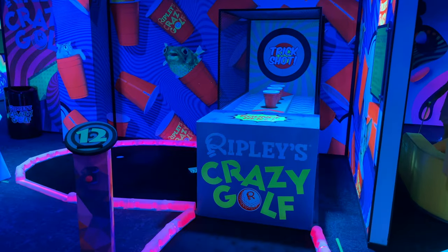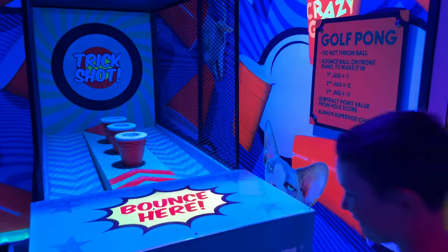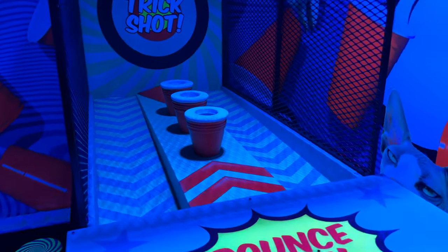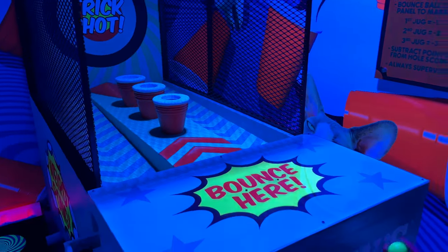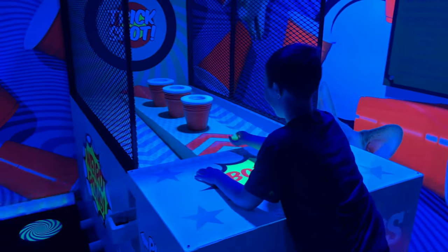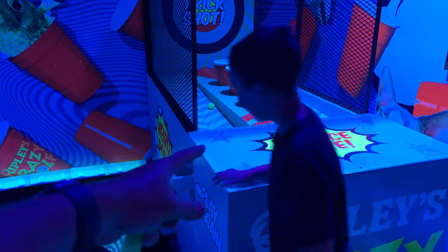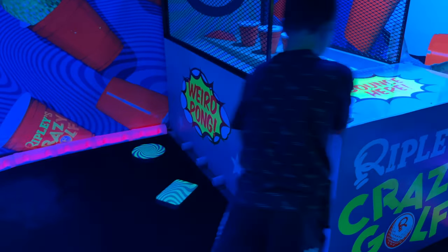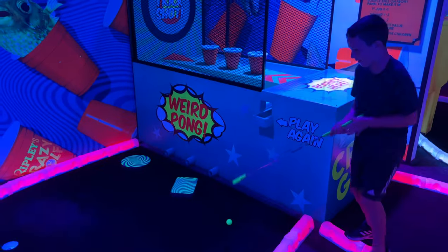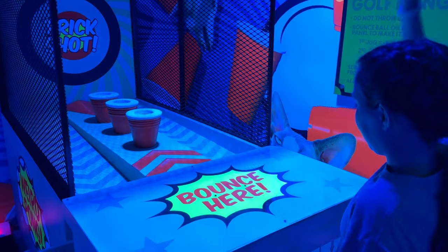So we've made it to hole number 12. This is the golf pong. The further back you get it, the better it's gonna come out. It doesn't bounce very well. So we're gonna let Micah just try to get as close as you want. You can get it really, really close and see which one you can make it in. Oh, good try. And if it doesn't make it in one, it's gonna slide down and come right out over here. Now you can use your golf club. Close as you want, and you can toss it in.